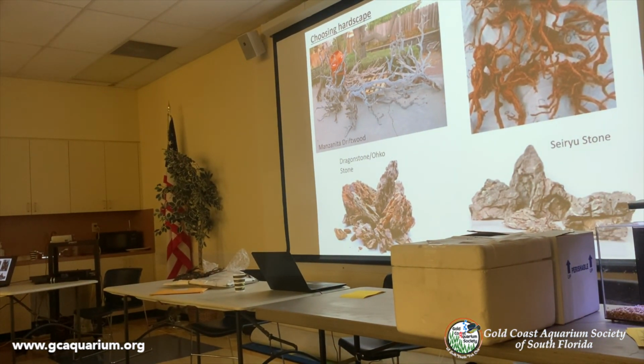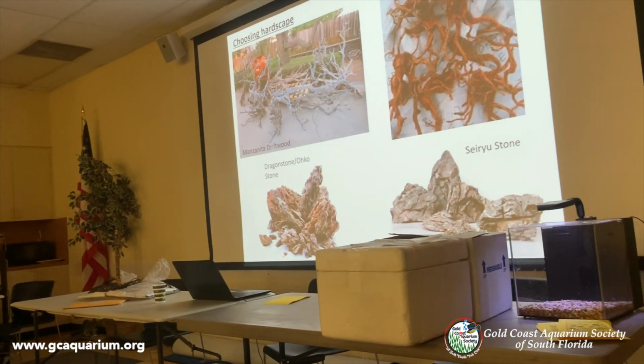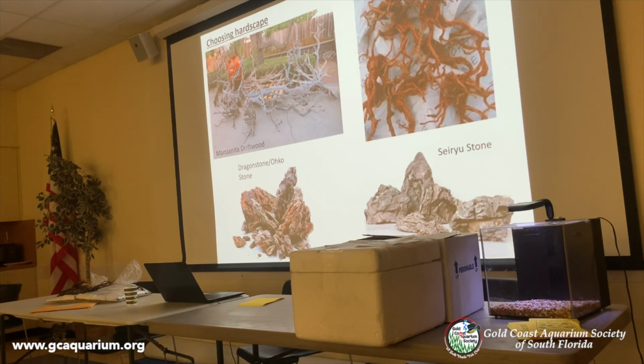If you're using stone, you need to know if your stone is inert or not. Is this going to increase the hardness? Is this going to buffer the water? Is there anything like that happening? Things like Seiryu stone, the landscaping rock on the bottom right, is not inert. If you use that in a larger volume aquarium, you'll see a nominal shift of hardness.